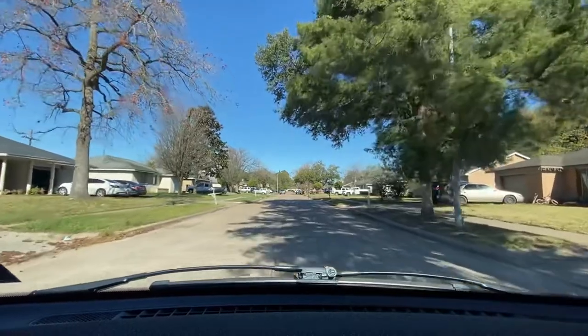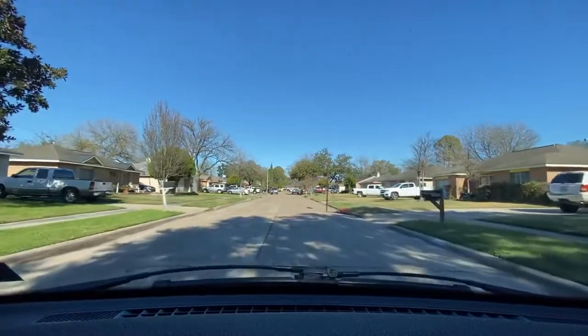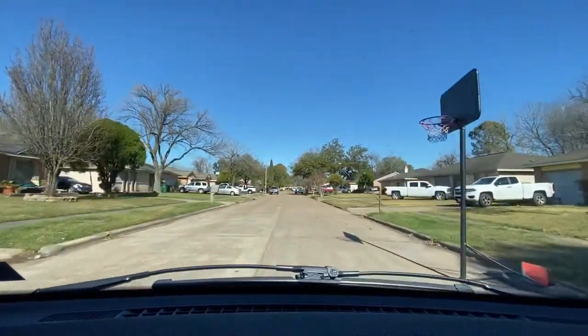All right, no more dogs, please. No more dogs. We're doing a tour here. All right, we got a basketball court on the street side.